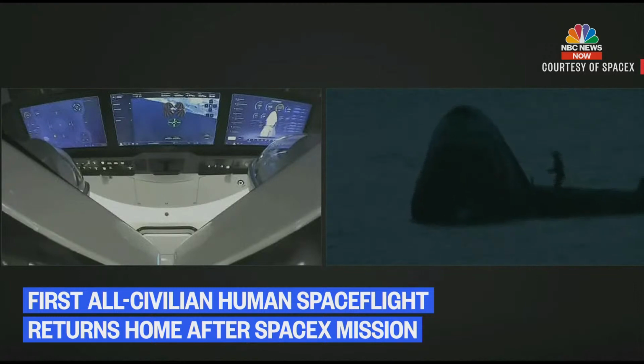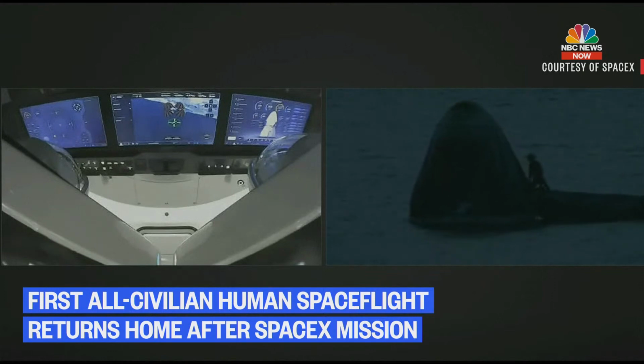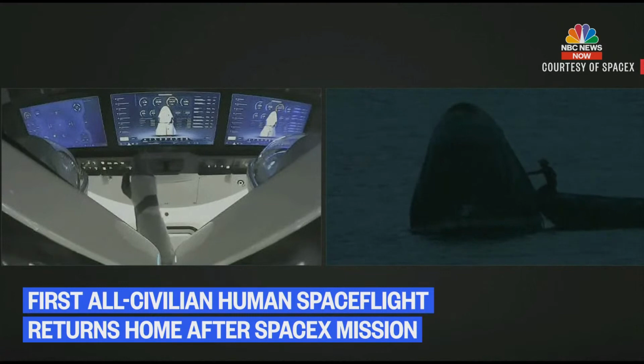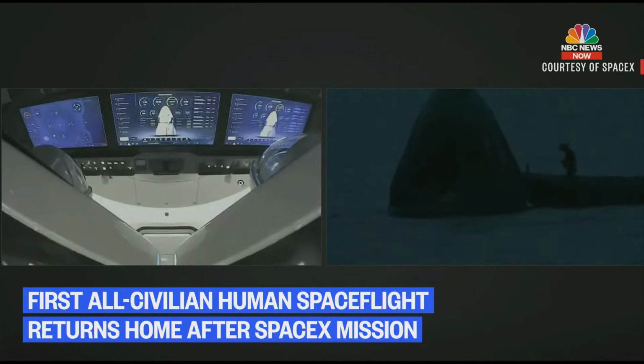The Dragon vehicle is looking nice and toasty. I think if we had daytime shots, it would look essentially like a marshmallow. Again, when it's re-entering the Earth, it can get quite hot on the exterior, and the PICA material is doing its job and absorbing the brunt of that heat. But there's a side hatch. That's where the crew is going to egress out of. That side hatch was sealed 3 days ago, and it hasn't been opened since.